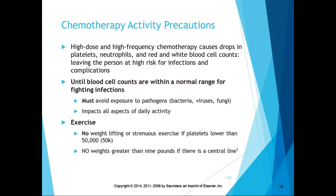So high dose and high frequency chemotherapy causes drops in platelets, neutrophils, and red and white blood cell counts, leaving the person at high risk for infections and complications. That's why my patients need to wear gloves, and I need to wear gloves, and sometimes a mask. Until all the blood cell counts are within normal range for fighting infections, the patient must avoid exposure to pathogens. And it impacts all aspects of daily activity, including exercise.